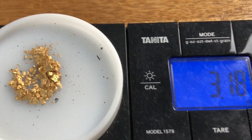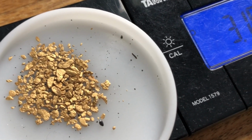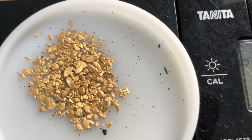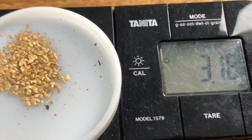We have 3.18 grams, so certainly not one of my better overnight trips, but I still want to continue researching and going to new areas, because you really never know what you're going to find, and it sort of keeps the adventure alive for me every time I go somewhere new.